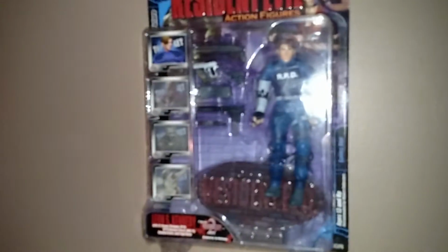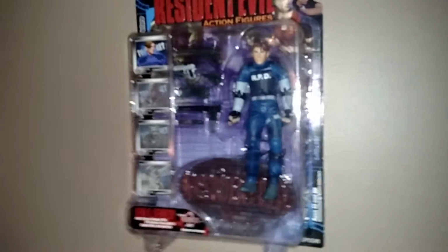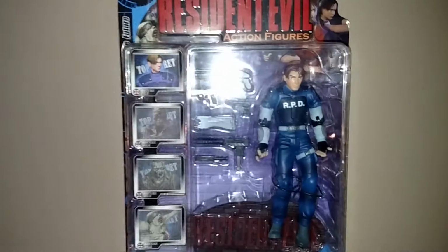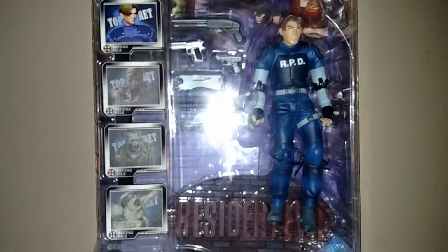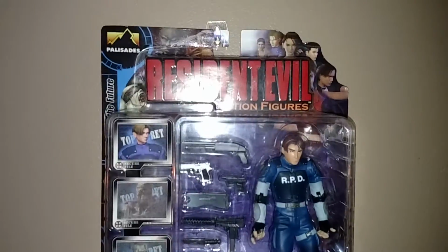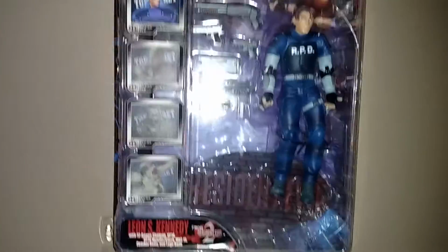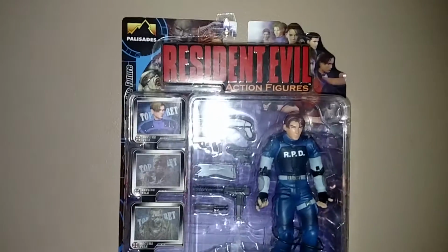Oh, actually, this is the side. I apologize. He is not injured in this. Come on, focus, please. But it is a great figure, and it was in very, very good condition on the card for the price I got it for. So those are all the figures I currently have on display.